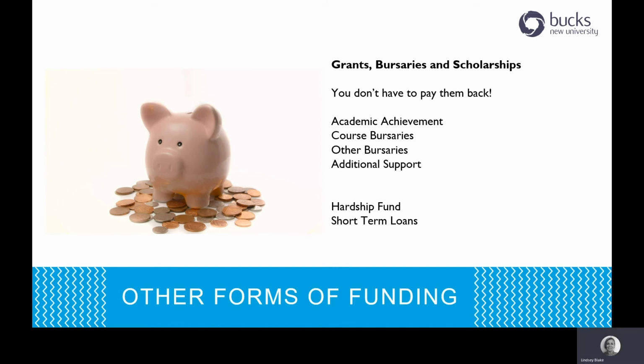These range from our academic achievement scholarships awarded to UK students who exceed their predicted grades, to our bursaries aimed at care leavers and estranged students. We also have subject-specific bursaries, for example in social work, and bursaries for students from low-income families. The Bucks Future Success Grant pays all our UK and EU students £150 towards supporting their course through specialist equipment, module-related books and recommended resources.